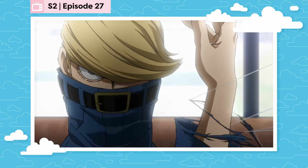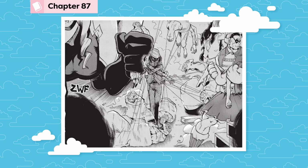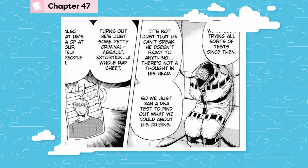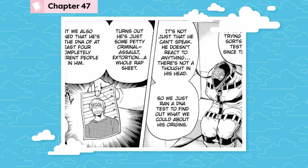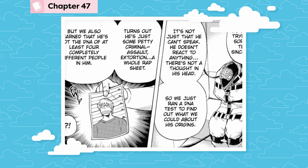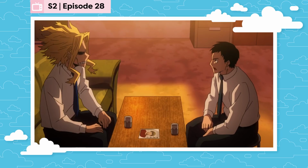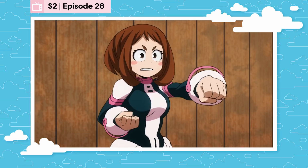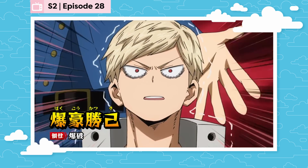Also, Best Jeanist shows off his quirk in the anime to restrain Bakugo. And in the manga, we don't see his quirk until way later, in the fight against All for One. Detective Tsukauchi's disturbing revelations about Nomu's origins actually come earlier in the manga. It begins the chapter when Gran Torino challenges Deku for the first time. In the anime, it comes a couple of days later. And after some added scenes of 1A internship happenings, the anime won't wait until after the Stain fight for Bakugo's slick hairstyle. The fight against Stain is actually remarkably close to the manga.